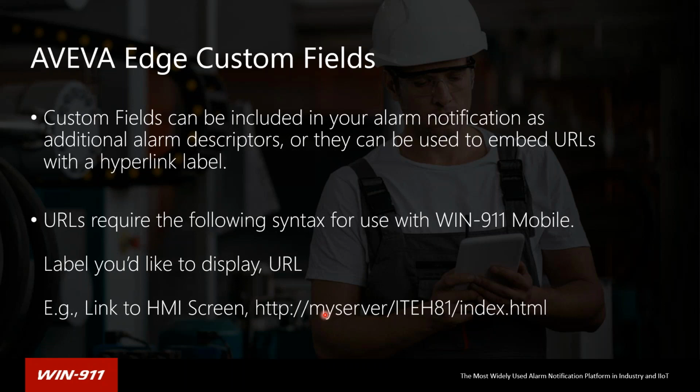For example, if you would want to use this description field for like a voice call out instead of changing your original description that shows up in your alarm summary, something like that, you could use this feature for that.